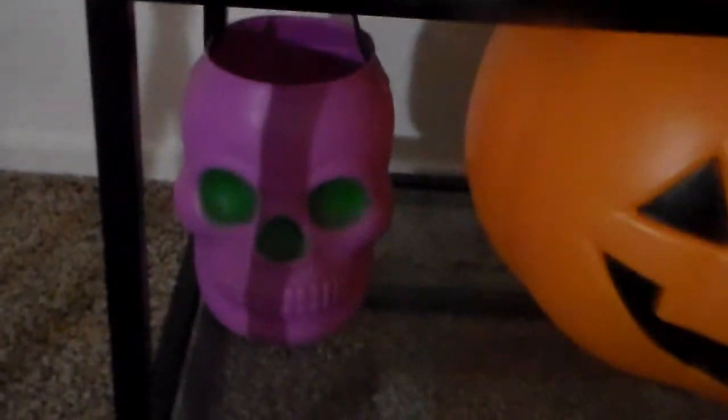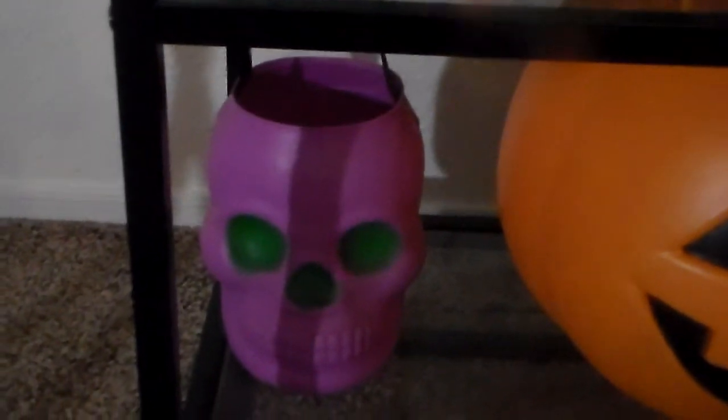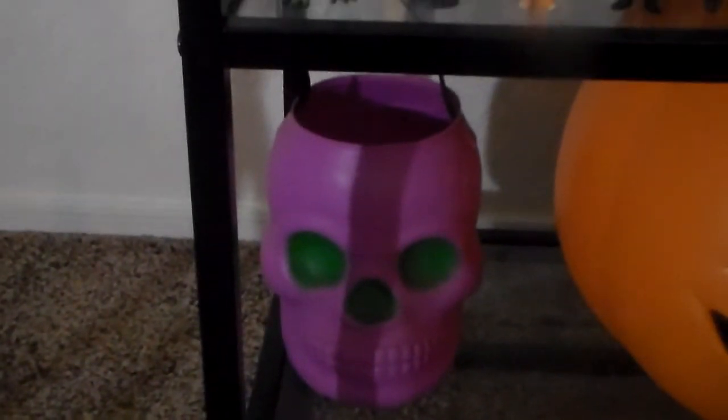Twilight Zone. There's some candy pails from the 90s, I think. I bought this giant jack-o'-lantern pail last year at Target because it was cool, because it's big. It's about 3 times bigger than your average jack-o'-lantern pail. And I believe this skull pail thing is pretty old, from like the 70s or really early 80s.